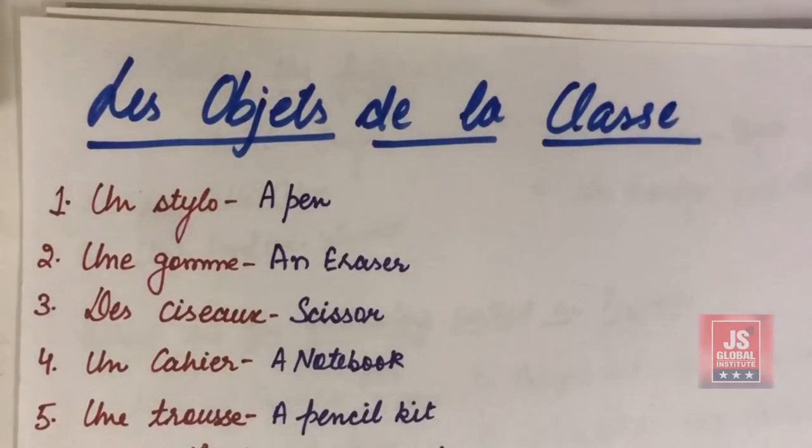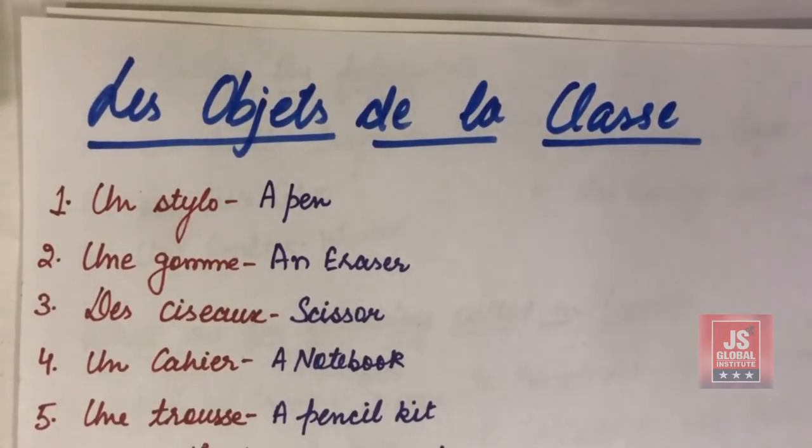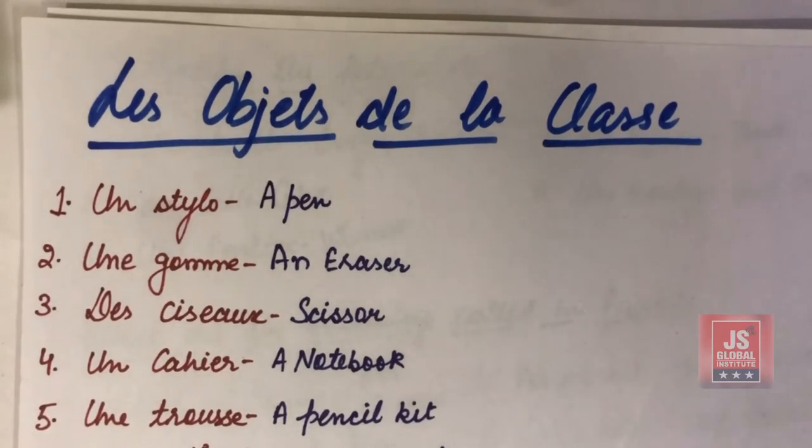Okay, so this was all about our today's topic, that is Les Objets de la classe and Les Objets Personnels.